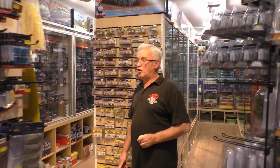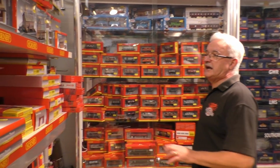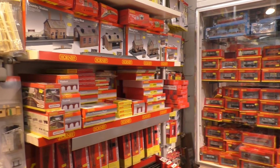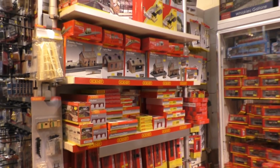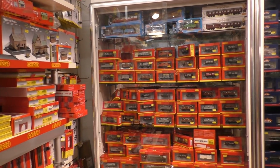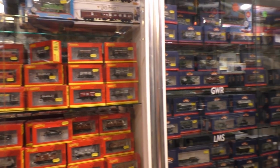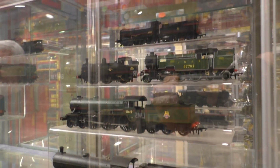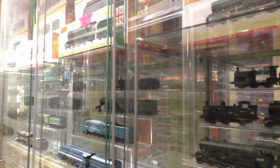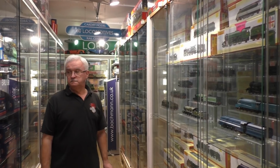we come into the Hornby area, where again we carry the full range of Hornby track and then the general accessories that they produce. So these we try to keep in stock at all times, and then as you can see we also have the rolling stock, and then the full range of locomotives. And our pricing policy means that generally the models that you see on display carry the norm of a 15% discount off the recommended retail.